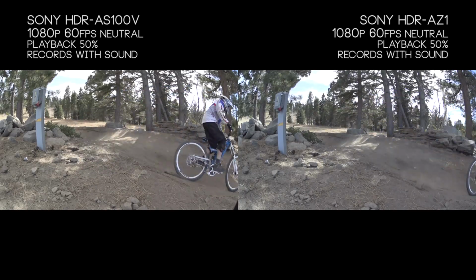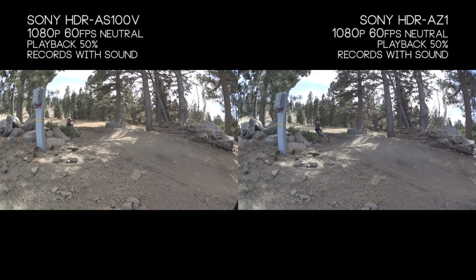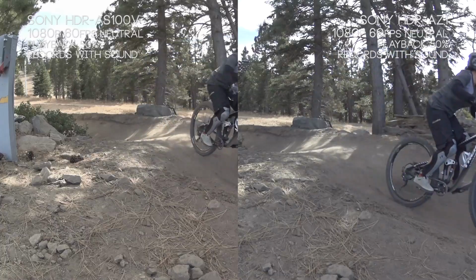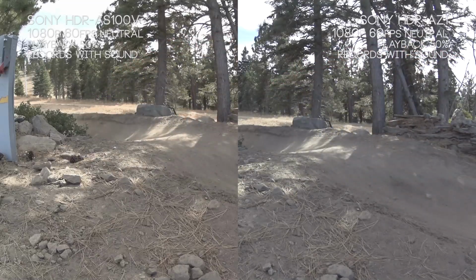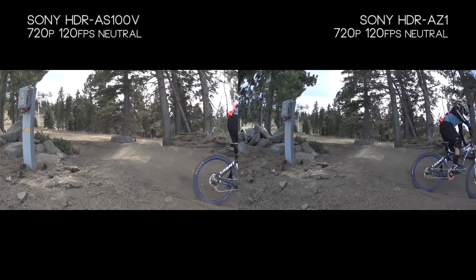Now, if you want to record in slow motion and not have to slow it down later yourself, in that scenario, you will lose sound. But again, if you're filming it how you normally would, 120 frames per second, and then slowing it down in post later, then you're going to be able to get sound no problem.